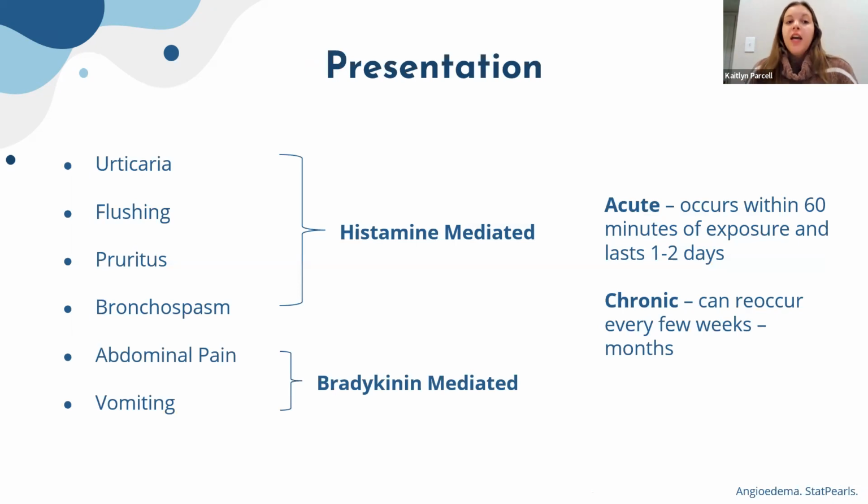For presentation, we have a lot of different symptoms that patients may present with when they're having an angioedema attack. A lot of the time it's broken into, is it histamine mediated or bradykinin mediated? If they're presenting with urticaria or hives, flushing, like a red tint to their skin, pruritus or itching, or bronchospasm, meaning difficulty breathing, normally that's a histamine mediated cause. It could be due to an allergen or something of that nature. If it's bradykinin mediated, you don't necessarily have those symptoms, but you have more abdominal pain or abdominal distension and vomiting.